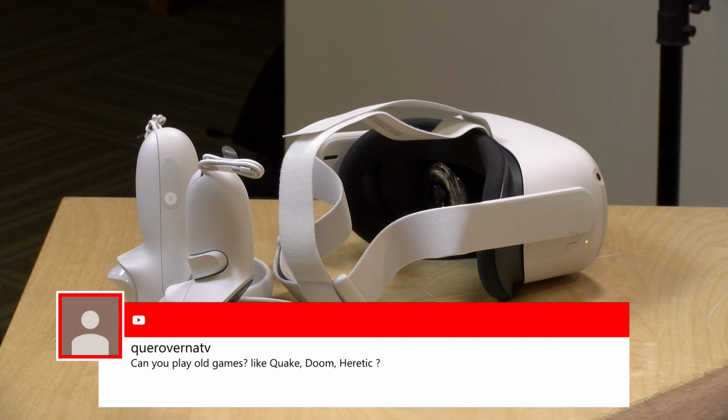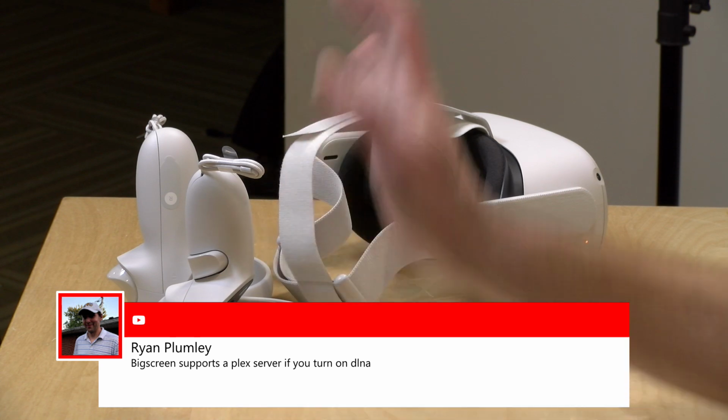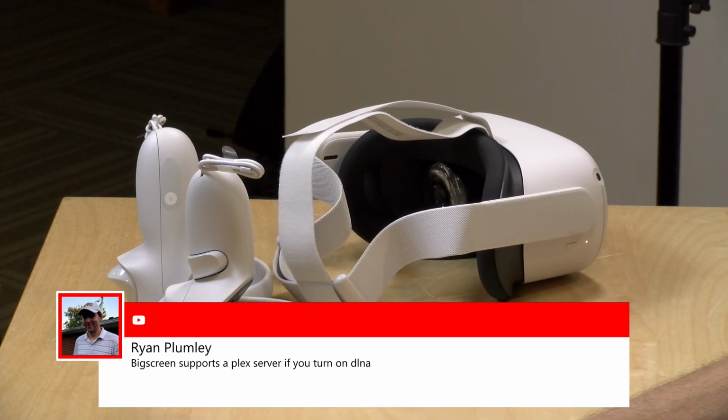Quero is asking, can you play old games like Quake, Doom, Heretic? I don't know if somebody has made those in there. You should check that out. Ryan Plumley says that the big screen app supports a Plex server if you turn on DLNA. And actually, if I'm not mistaken, Plex has a VR app. I know it was on the Go, and maybe it was just Google Daydream that had it. Maybe there is Plex on this. I thought there was. I'll have to double check on that.